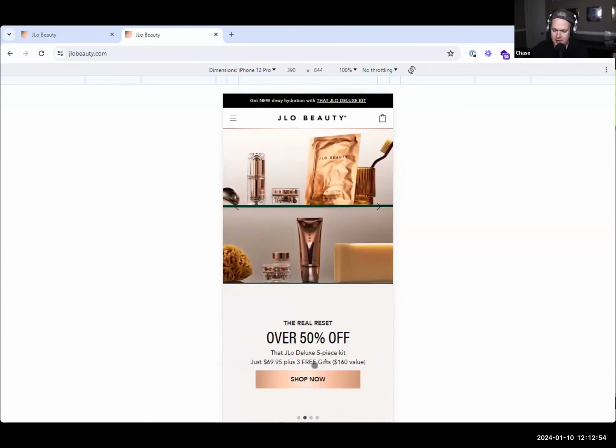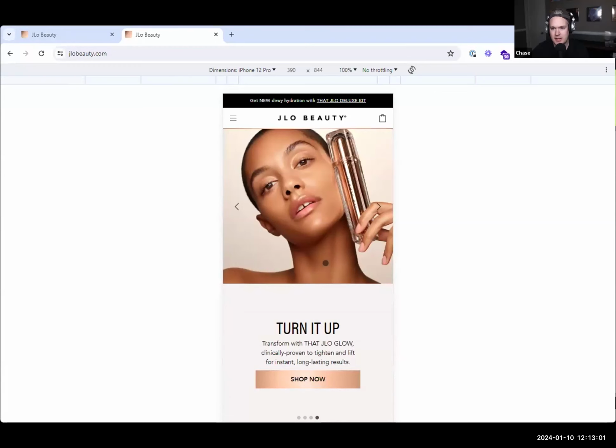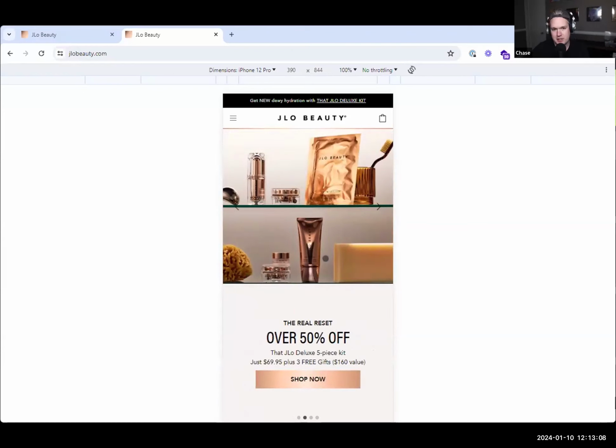But I'll just say, because I'd done it before without this screen recording, when you get to checkout, there aren't any upsells and cross-sells within the checkout journey. I didn't make it to post-purchase, but I'm assuming there's nothing there either. And that's just leaving money on the table as well.